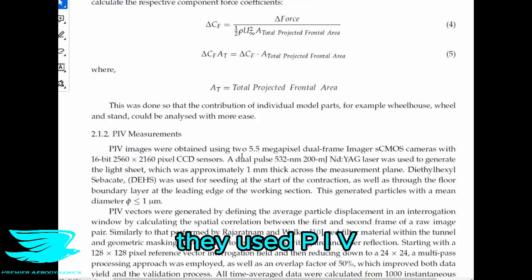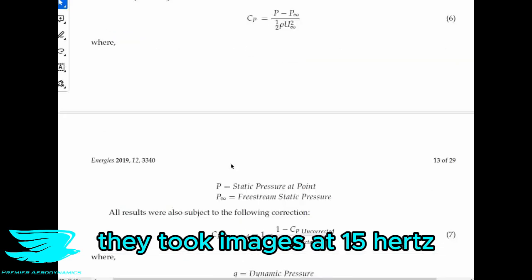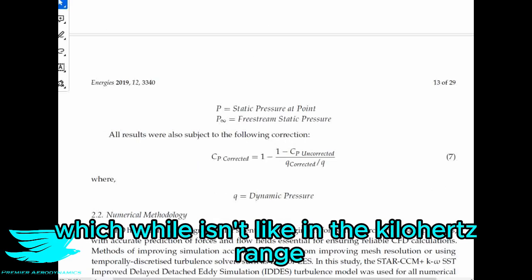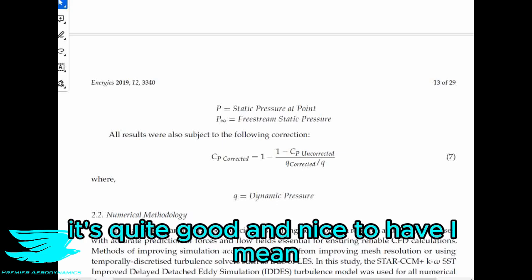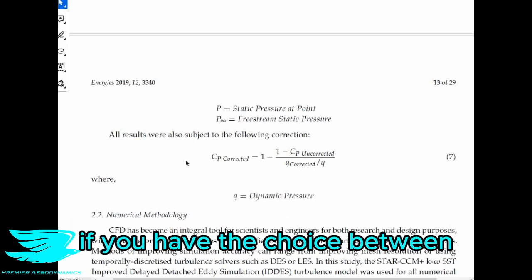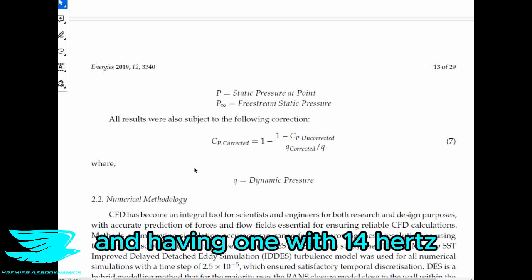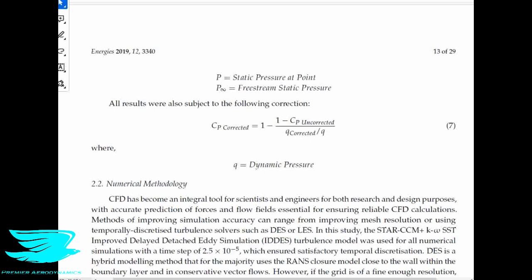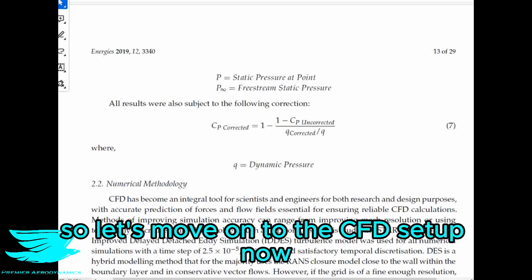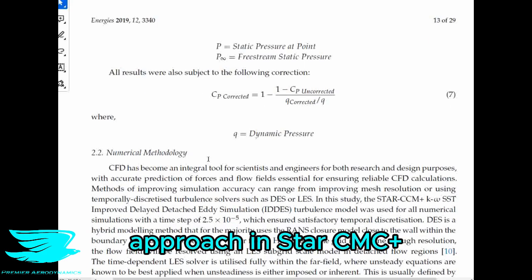They used PIV and their setup was pretty decent actually. In particular, they took images at 15 Hertz, which while isn't like in the kilohertz range, like the real top end PIV systems, it's quite good and nice to have. I mean, if you have the choice between having a PIV system with 15 Hertz and having one with 14 Hertz, you're going to go for the 15 Hertz one. So that's pretty good. So let's move on to the CFD setup now. So they use the K-Omega SST IDDS approach in Star CCM Plus.